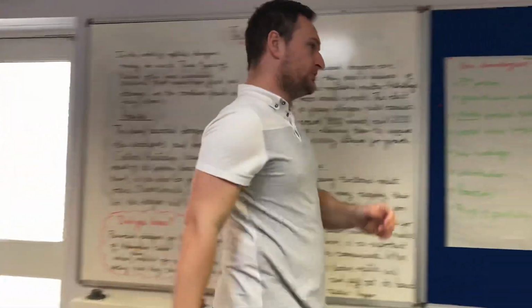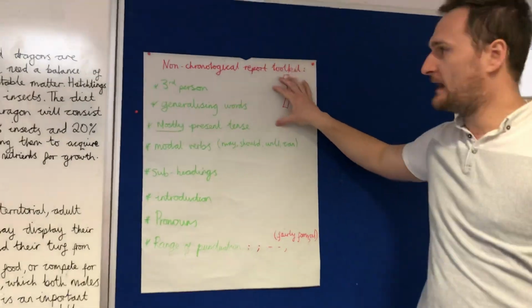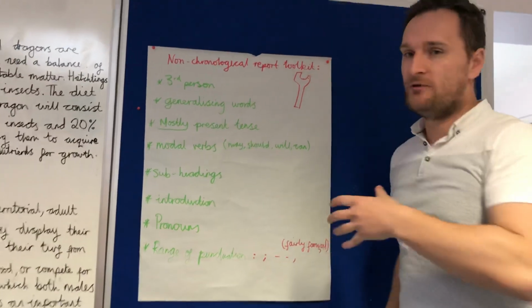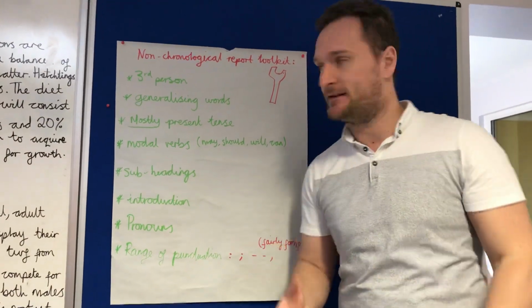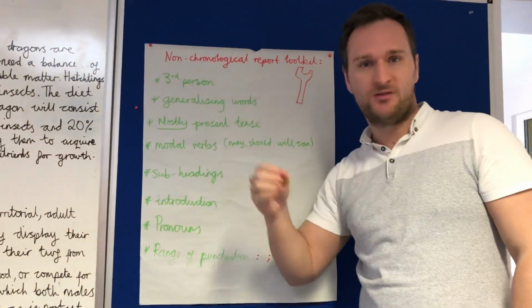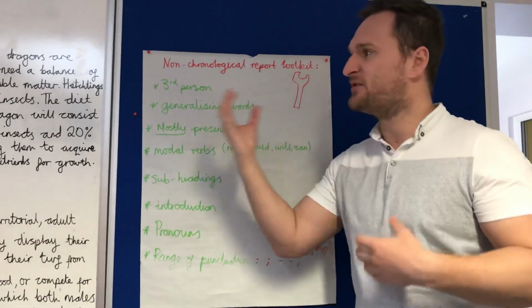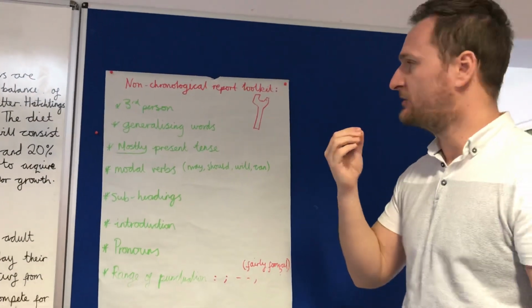Right, what I want to point you towards, over here Ethan, is our toolkit, just like we do in class. So, some reminders about what I've found so far, and you guys can suggest some things to me if you think I've missed anything out. I've written it in third person, haven't I? Definitely, I've not used I, I've not used we, I've used the and they. I'm using that sort of third person language there.